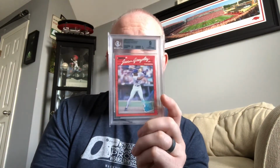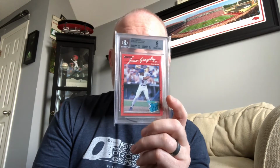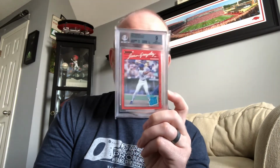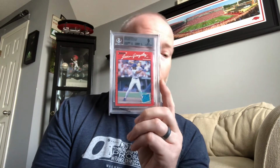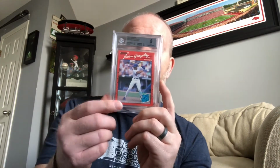This is a BGS 9 of the 90 Donruss. This is a rookie. Obviously, it says rated rookie. Reverse negative in a BGS 9. So, wow. Took a lot to get that out. But anyway, I want this in a 10. I have it in a BGS 9. It's okay for now until I can get a 10. But once I get a 10, the sucker's out of here. Just not a fan of BGS that much anymore.